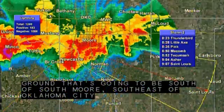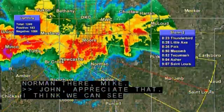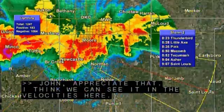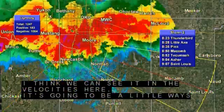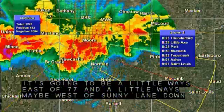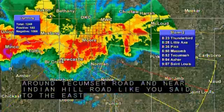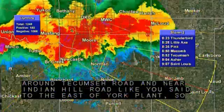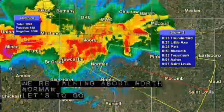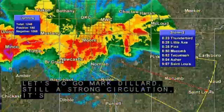Okay, John, appreciate that. I think we can see it in the velocities here. It's going to be a little ways east of 77 and a little ways maybe west of Sunny Lane, down around Tecumseh Road and near Indian Hill Road, like you said, to the east of the York plant. So we're talking about North Norman. Let's go to Mark Dillard. Still a strong circulation, reasonably strong, not too far from Stella, south of Hera and McLeod. Mark Dillard, near 240. Go.